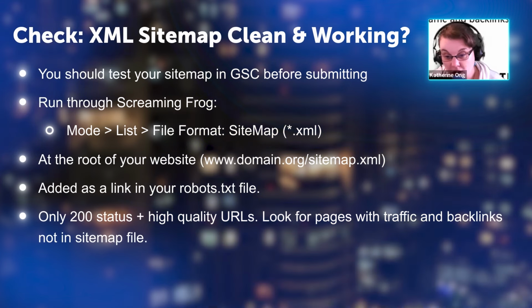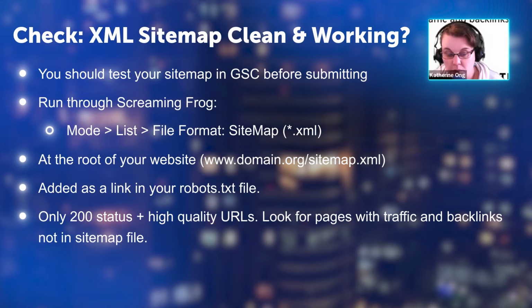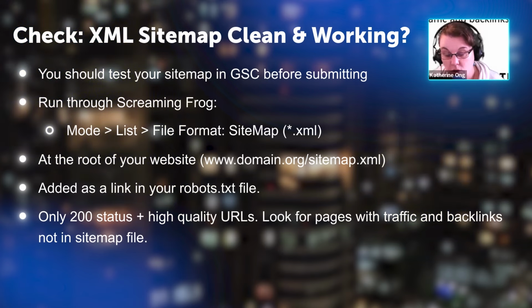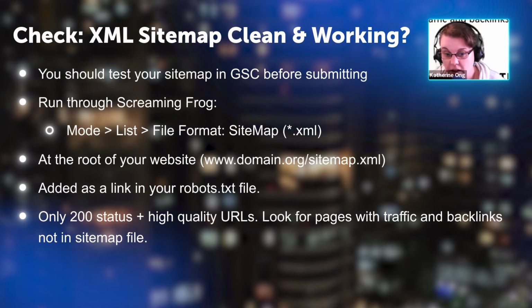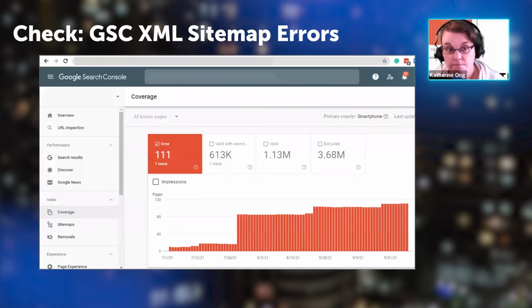And ultimately, when you're auditing it as a tech SEO, you want to make sure that all of the URLs in the sitemap are high quality URLs. They load to 200. And so ultimately, if you know you have URLs with traffic and backlinks that are not in the sitemap file, that's perhaps an issue. You can check XML sitemap errors in Google Search Console.